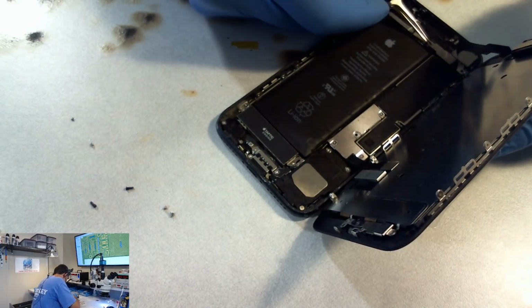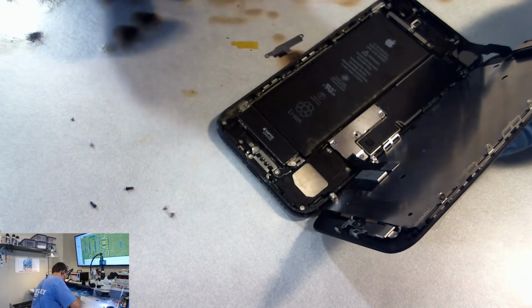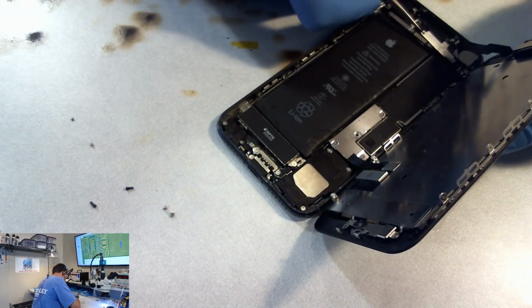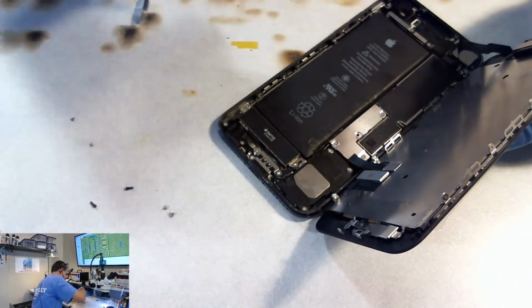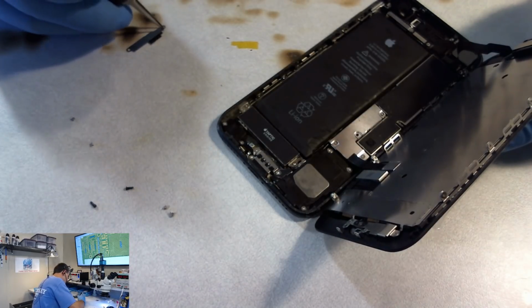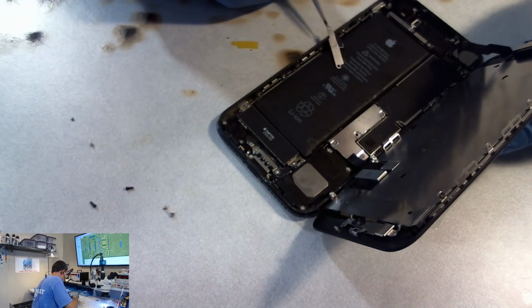Since I didn't take it out, it's a little bit tricky. Okay, so if we were to flip it around, it wouldn't fit that way. It wouldn't fit that way. That leaves one way that this could possibly go. See, I'm not just cramming this back together. I don't know which way this goes, but I'm still just not going to cram it back together.